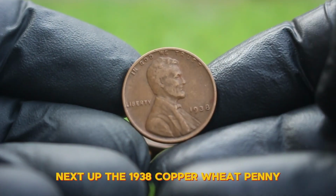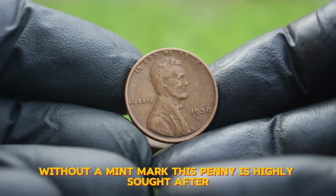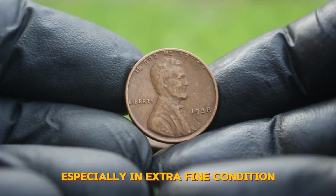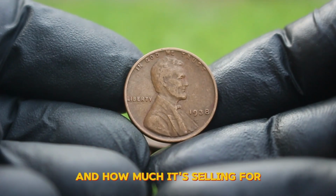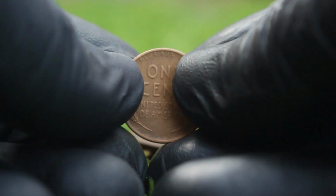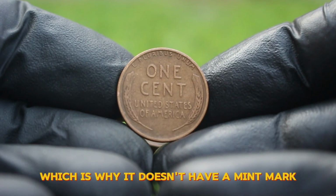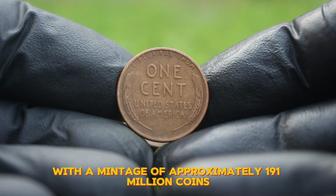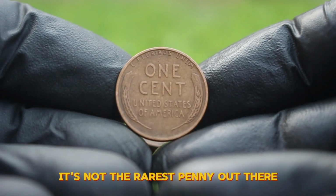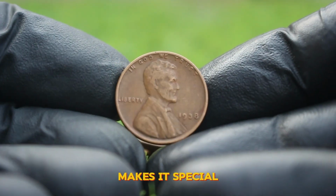Next up, the 1938 copper wheat penny without a mint mark. This penny is highly sought after, especially in extra fine condition. So let's explore what makes this coin so valuable and how much it's selling for in today's auction market. The 1938 wheat penny was minted in Philadelphia, which is why it doesn't have a mint mark. With a mintage of approximately 191 million coins, it's not the rarest penny out there, but finding one in extra fine condition makes it special.